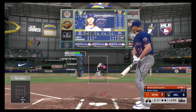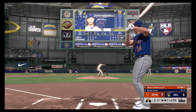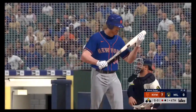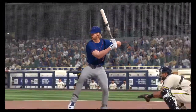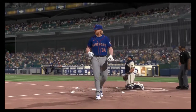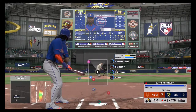Whoa, he was swinging out of his shoes on that changeup. Must have looked real good coming in, but a different story once it got near the plate. And a big cut at the breaking ball, but he comes up empty, and that's the first out. Pretty textbook breaking ball for the punch out right there. Got it to bend a lot, and by the time it got there, it had fallen completely out of the zone. Not much you can do with that pitch.